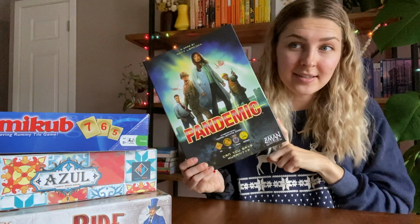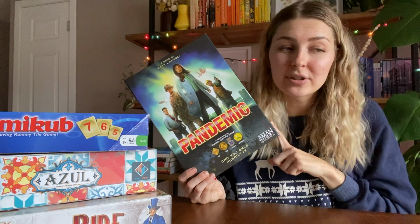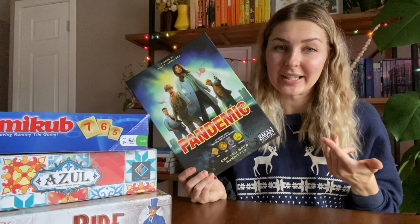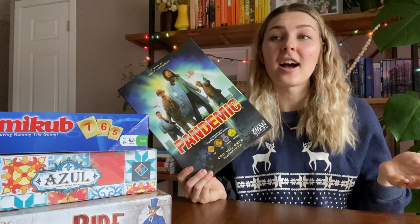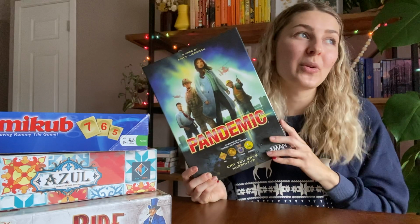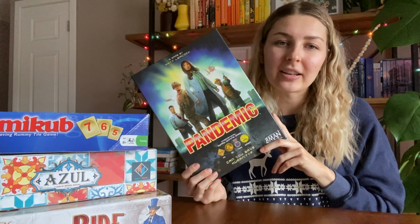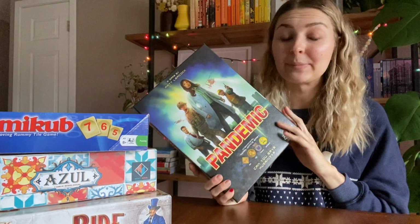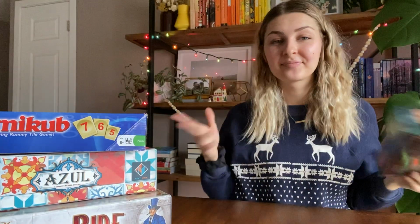Fun fact, or not so fun fact, is that we've played this game several times now since COVID has started, and we have yet to win it. So every single time we've played with friends, we have lost every time to the game. I don't know if that's a coincidence or not. I feel like we haven't played it in a while though, and we need to again to see if we can win, because maybe now there's a vaccine and it's going to be ending soon. We'll see. But yeah, haven't been able to win this game since COVID, so I feel like that's, you know.